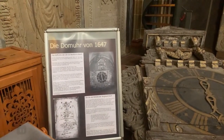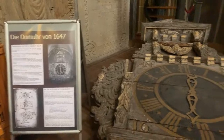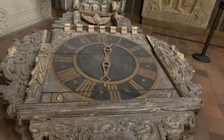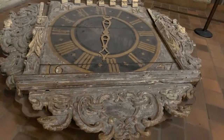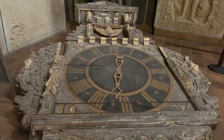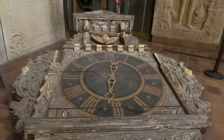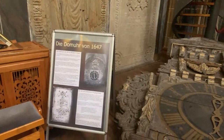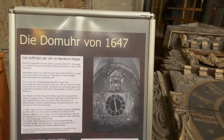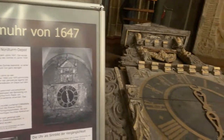I'm talking a little bit more silently. I hope you still understand me. So this is the old tower clock of the cathedral. Apparently they have exchanged it for a new one, and they just put the old tower clock here as an exhibit. And this tower clock is from the year 1647. So it's really very old.